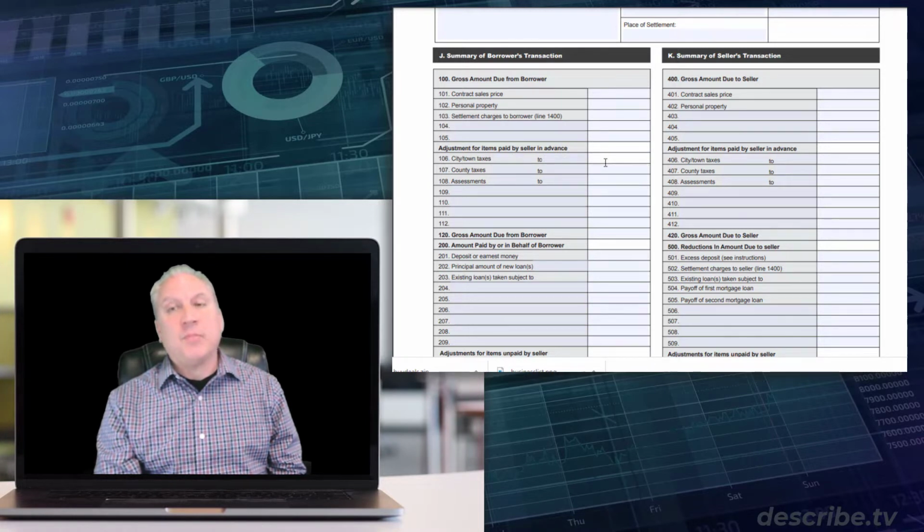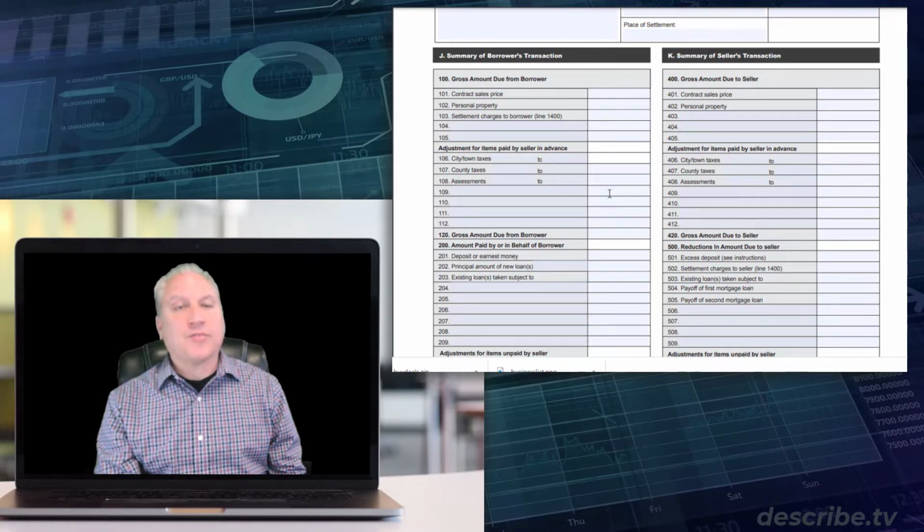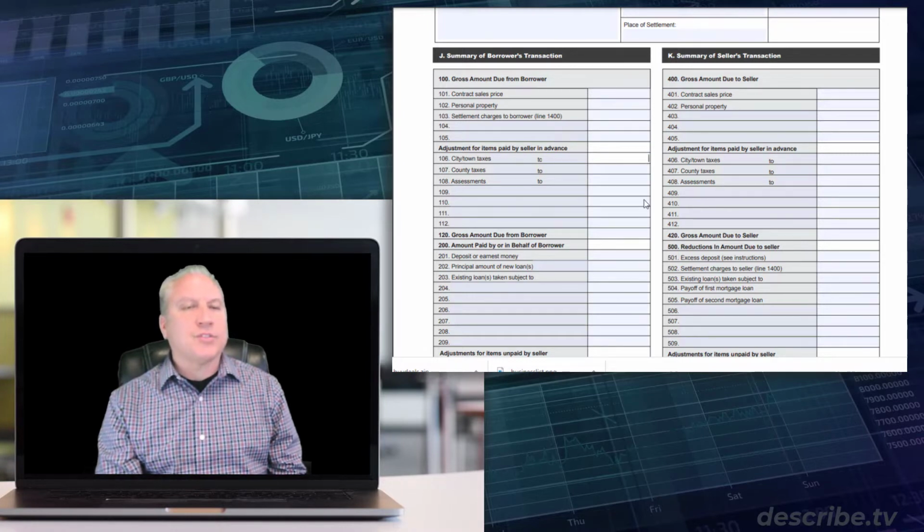And it makes even a bigger difference if you're buying a house at the end of the year. If you're buying a house in November, you don't want to pay taxes for the whole year because you only own it for a month. So that's where other adjustments are made. And we'll take a look at another document, how this looks in real life with numbers on it.